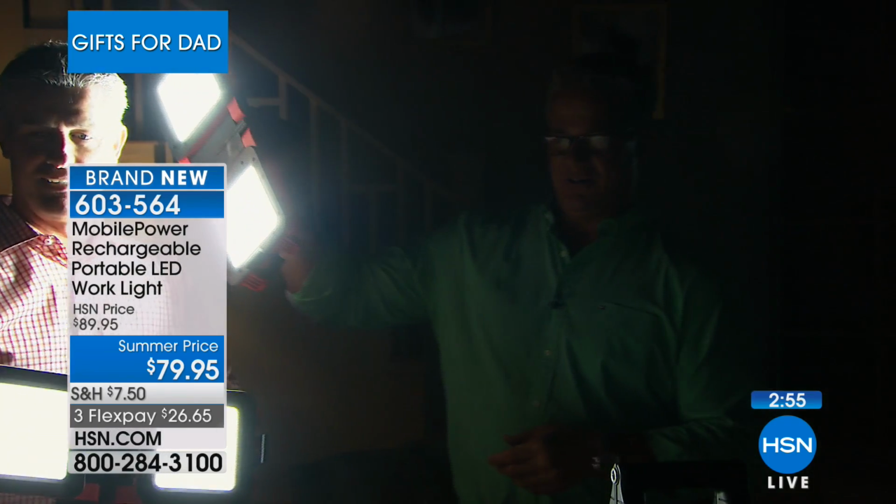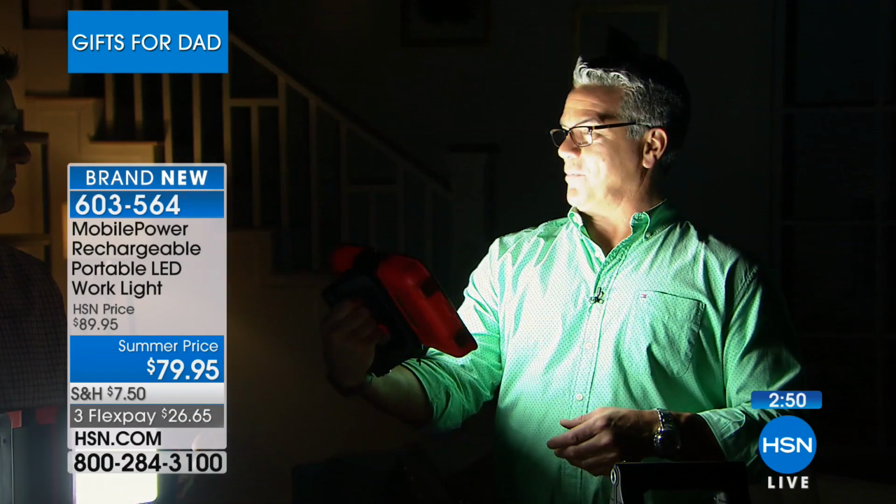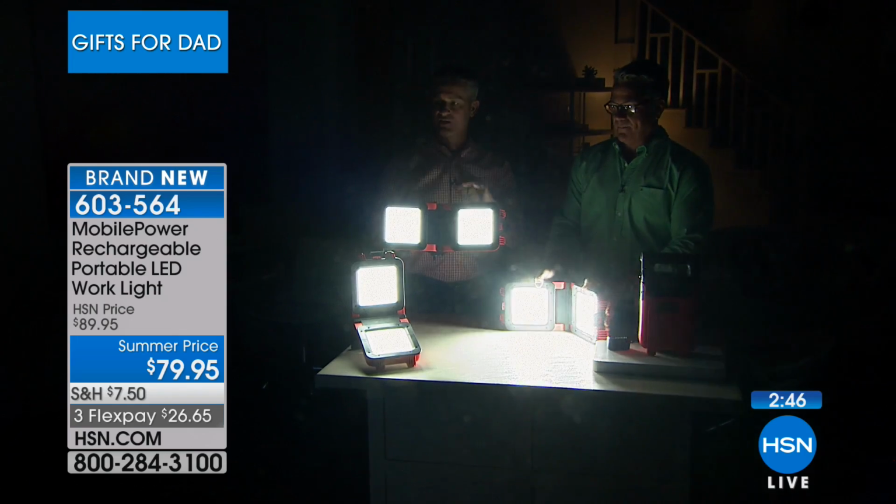Let's light up Pete's gray hair instead. There's a lot of that as well. But you can see just how bright this is when we hold it in front of us. You can't even look at it. That's how bright it is. You're just going to feel great having this light around.